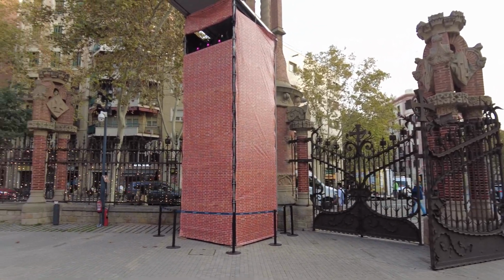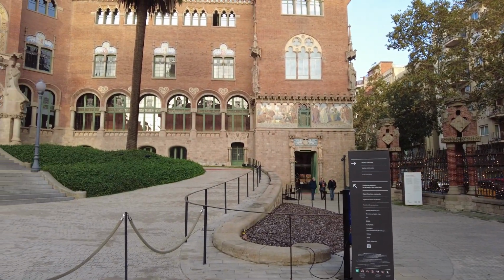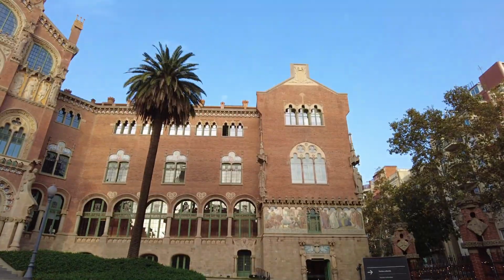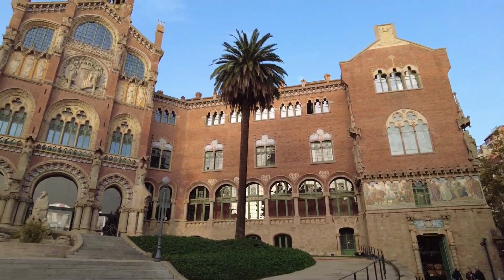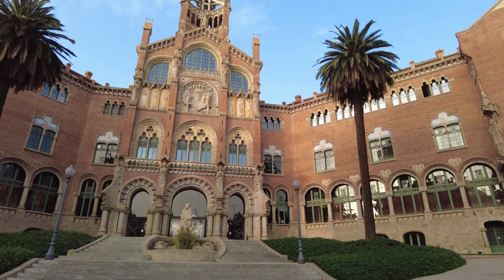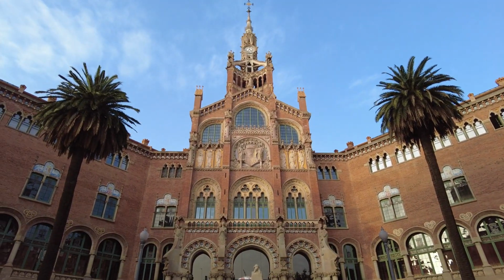In 2003, a new hospital building was erected to the north of Domènech i Montaner's Modernista pavilions, where all departments moved. However, a few departments such as the blood and tissue bank, the radiography department, and the physical therapy department remain in some of the old buildings.